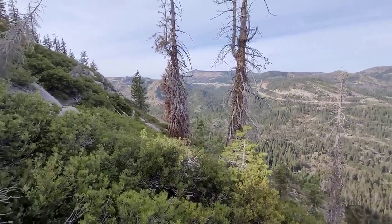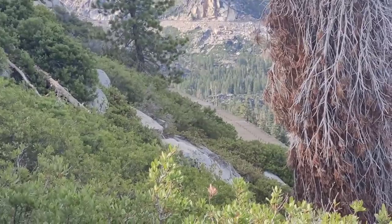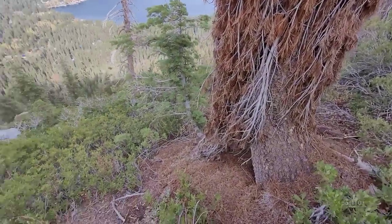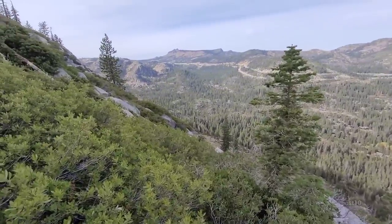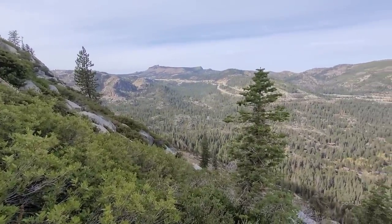I'm hoping to figure out. There it is. I finally see the top of it. We're going to try to get there. This is kind of sad. The trees right here, they're all dying just as a result of the drought. Nothing to do with wildfires in this spot. In a place like this, there's limited soil in the mountain and it dries out pretty quickly.